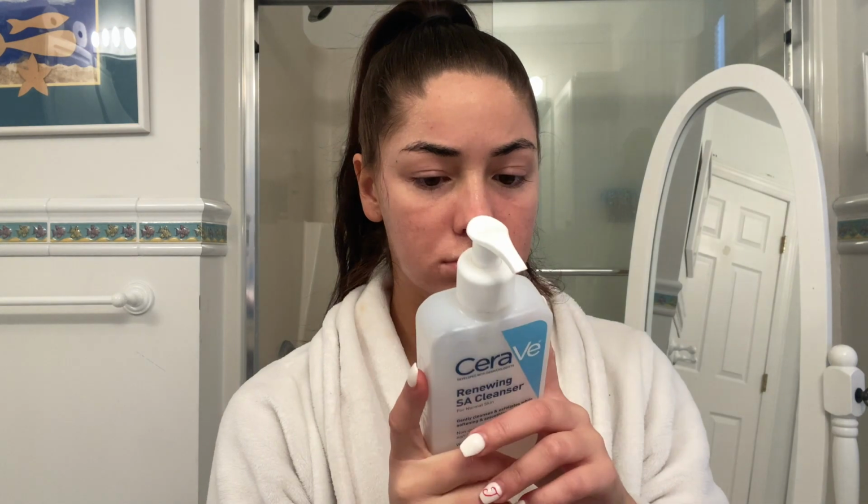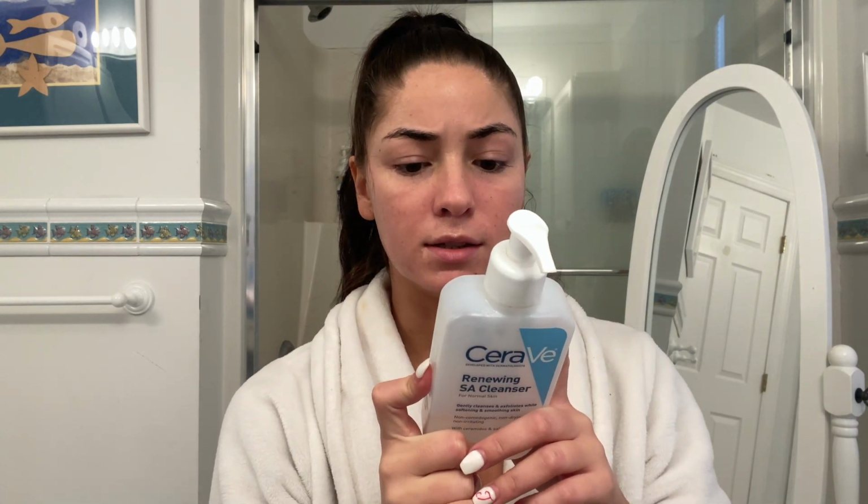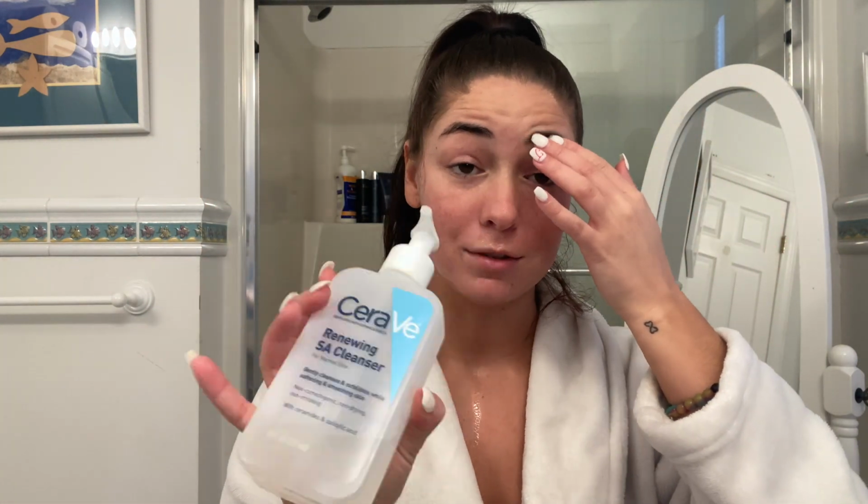So when I'm done with that, I simply just wash it off my face, and I keep my face wet because the next thing I'm taking is my CeraVe Renewing cleanser. This is the one with the salicylic acid. I don't know, like I said, I'm not an esthetician, so I don't know how to pronounce these words. But you want your face wet for your cleanser anyways. So you want to foam it.